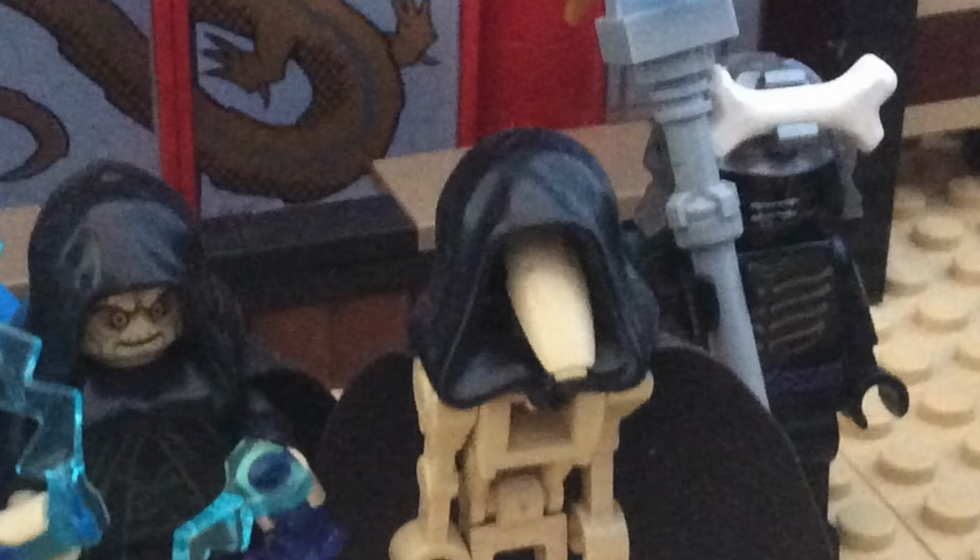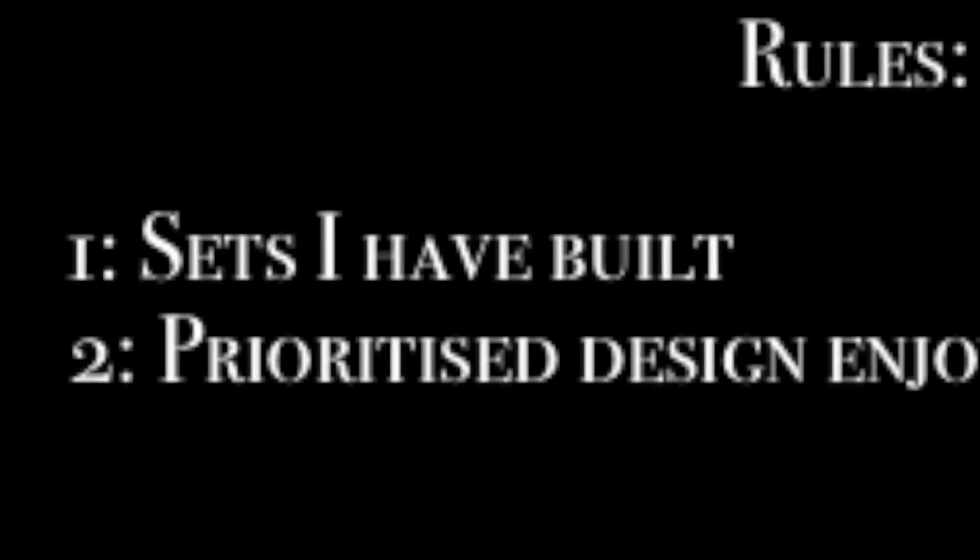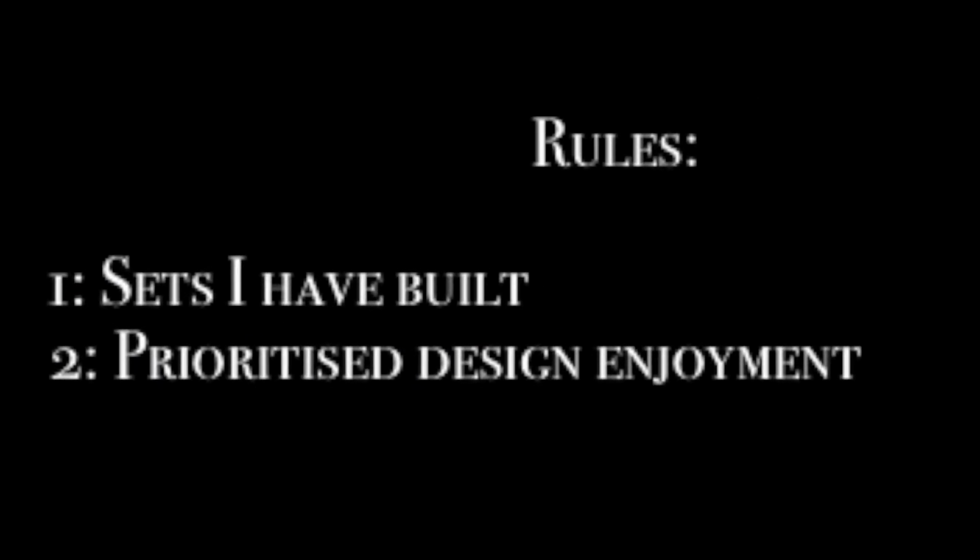A few rules before I start. 1. I'm only going to be listing sets I have myself, and I'll be leaning to the ones that are intact. I've proved several times that a lot of LEGO from 2010 to 2013 is broken. 2. This list is mainly about design. I tried to separate personal meaning and cost out of the decisions. However, the prices of some sets were used in the overall ranking.